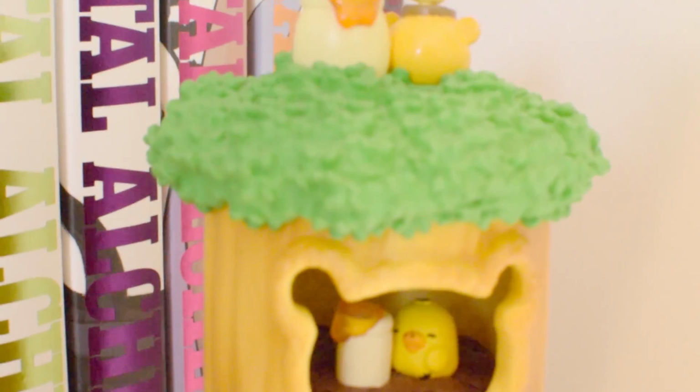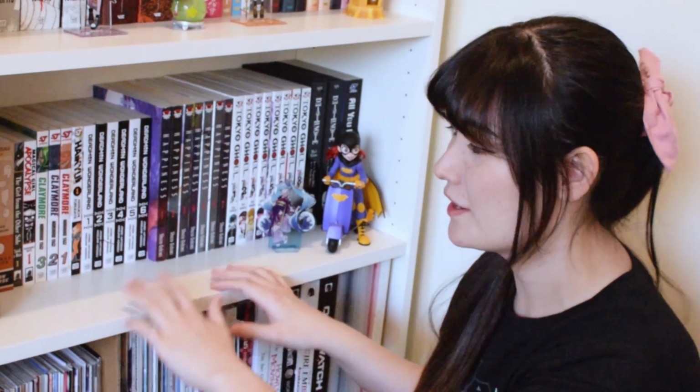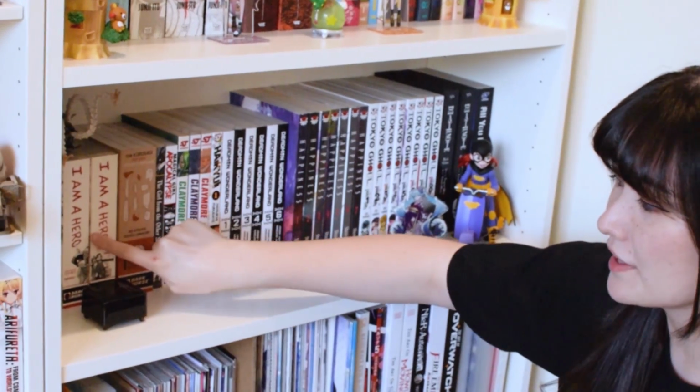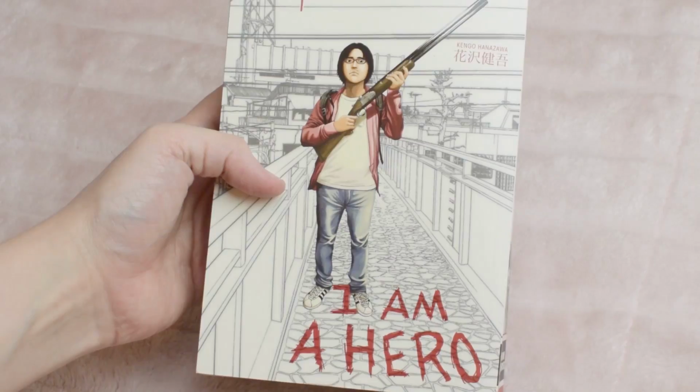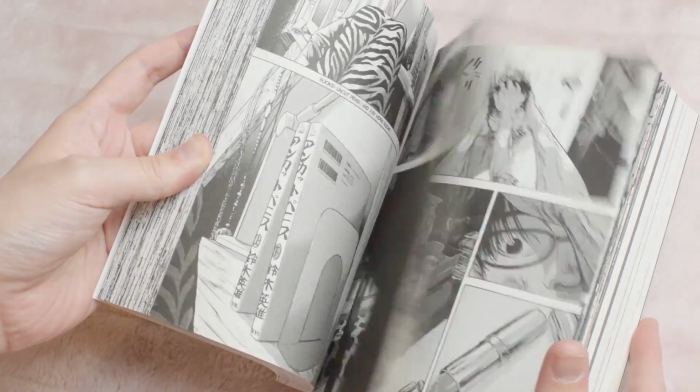This is a honey treehouse one, as well as a couple of acrylic stands by one of my favorite artists, Lam. Okay, down here we have some more manga that I'm collecting. We've got I'm a Hero. This is an amazing series. It's about zombies, but it is so uncomfortable and eerie.